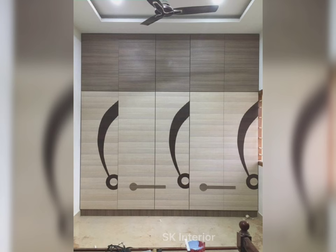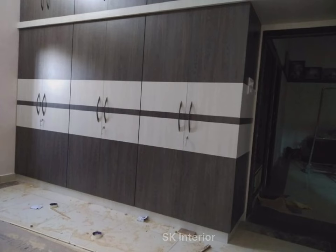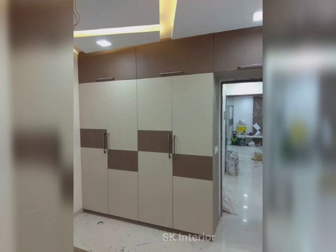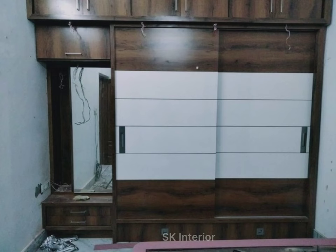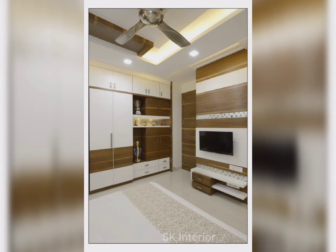Design of the drawer. There are many designs that you could choose while designing the drawer. If you do not have enough space to open the doors of your wardrobe, you could choose sliding doors. You could choose smaller or larger doors depending upon the space you have in your room. These are the most important things that you should consider while designing your bedroom wardrobes.